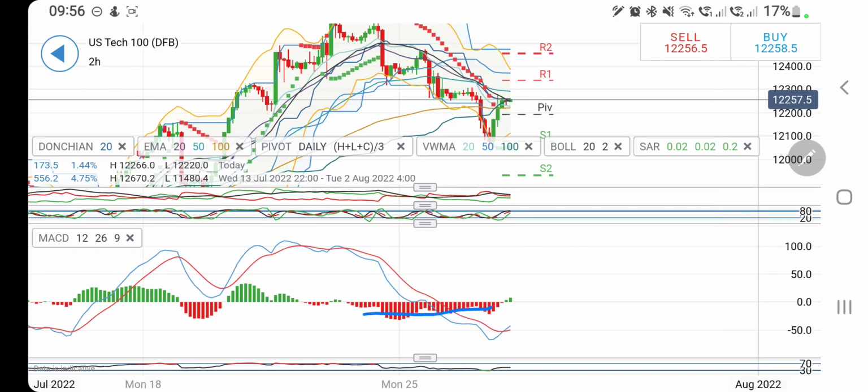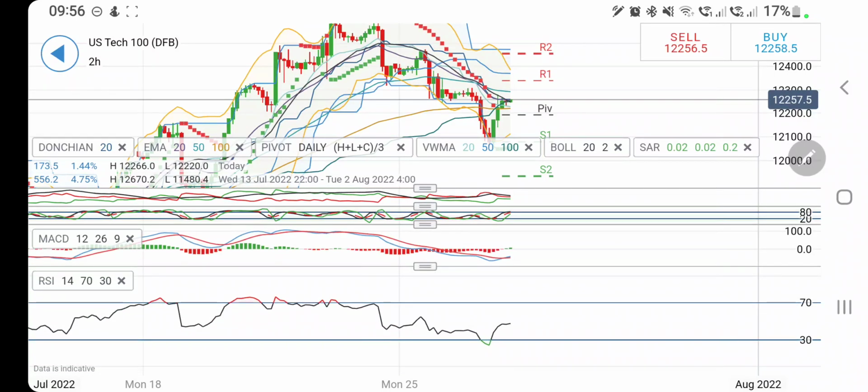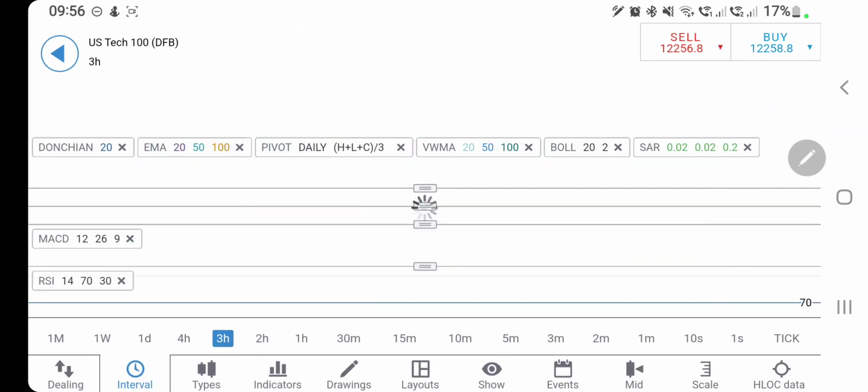See, it was trading in red for multiple candles. Now it has crossed over for the first time. Be watchful here. If it gets a third green candle, probably it is going to remain bullish throughout this day. RSI is comfortable there.